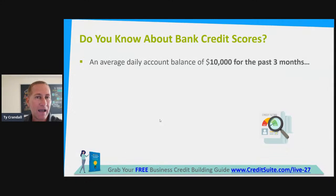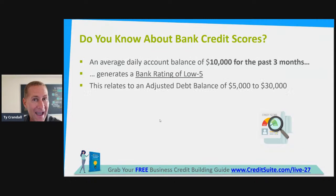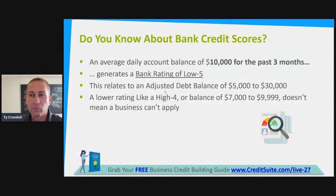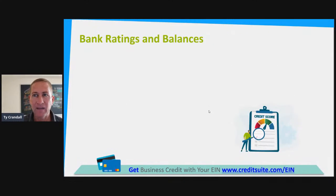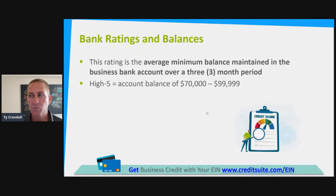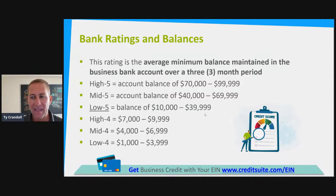An average daily account balance of $10,000 for the past 3 months gives you the low 5 bank rating. It relates to an adjusted debt balance of $5,000 to $30,000. A low rating, like a high 4, is a balance of $7,000 to $10,000. You don't want to be there. That's a high 4, and it continues to go lower. But remember, when you're in the 4s, it's not easy to get money from the banking system. Here's actually how the bank rating system works.